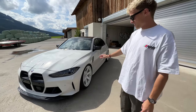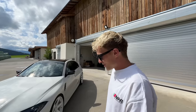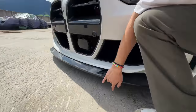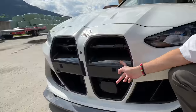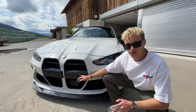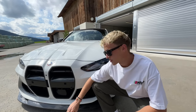By the way, I have some new tires on now. The Toyos lasted, I think, like 2,000 kilometers. 2,000 burnouts. Also, I have a new front lip because the old one broke in Saint-Tropez, as many of you might remember. And also, I have a new front grille from Vorsteiner. This one is really beautiful. I'm kind of missing my old Project Gamma grill because that was also nice, but it broke. I think it broke when the lip broke. So that was too much for the grill as well.